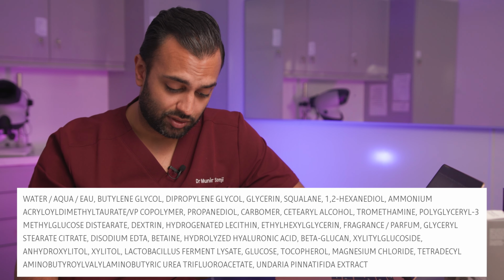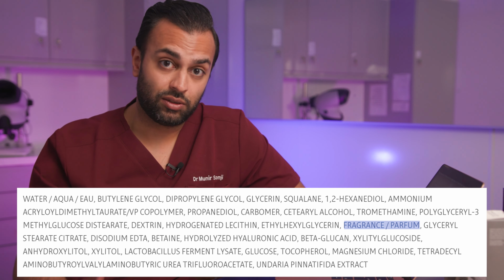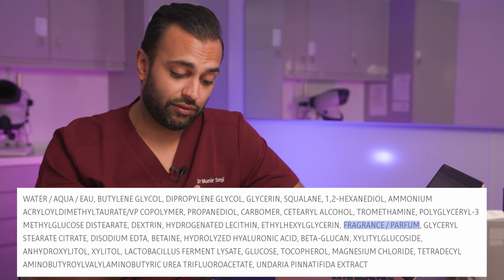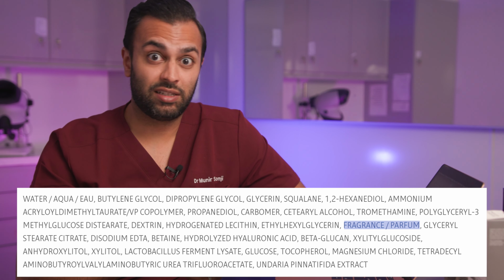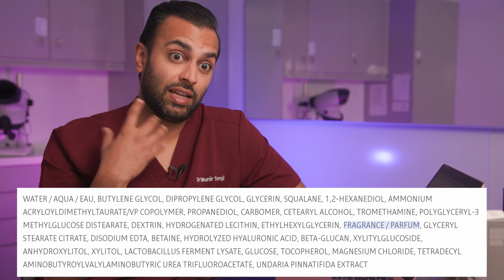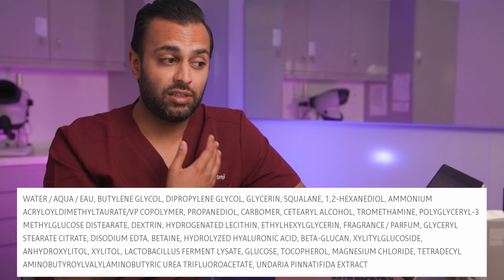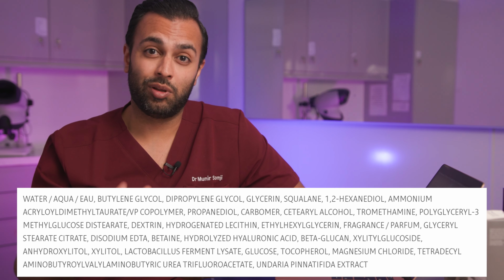Unfortunately, obviously this serum has got some fragrance and perfume. So this is probably one of the reasons why she's still got some sensitivity, because she's not using fragrance-free products, and that's gonna make the sensitivity a lot worse. So what she's describing about this sensitivity there, that's a hotbed of sensitivity that's sitting on the skin. And it's mainly because she keeps using things that are irritating the skin, namely skincare products with perfume.